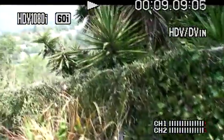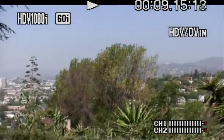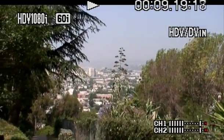Okay, we're coming back down the same steps we just went up, but it's a hazy day, but this is an idea of the view from up here. We're looking west toward Hollywood. I wish it were more clear like last month, but yeah, Barnsdale Park.